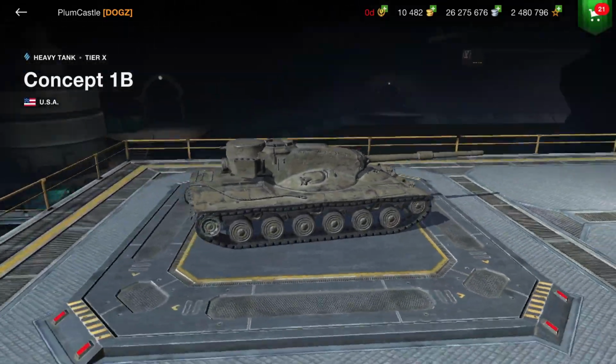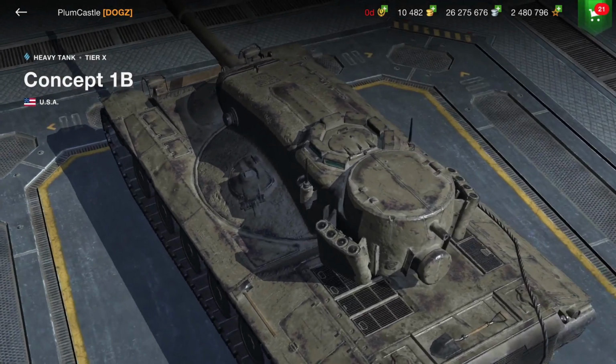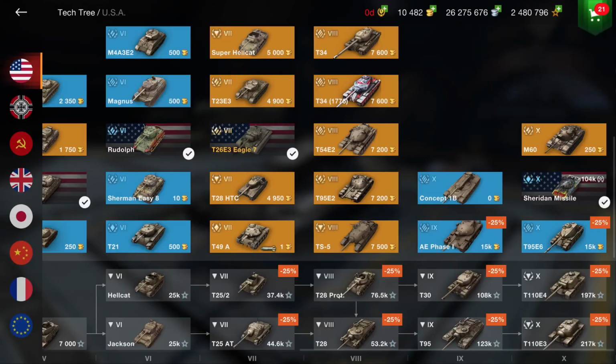Both of them have PBR files. You can see the Concept looks very weird, to say the least, but I believe it's a collector tank. Not sure. It'll probably come in either an event or be part of the store. But again, I believe it's just in testing for the time being.